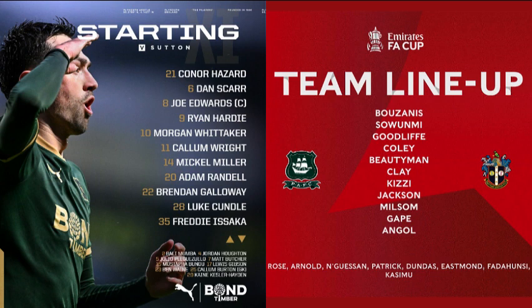Dan Scarr on the ball, instep of the right boot, plays it wide to the right-hand side for Joe Edwards. Edwards for Cundall. Cundall waves it back for Dan Scarr, rolls it into the middle for Hazard. Hazard, left-footed, just stabs it outside his penalty area for Galloway. Comes forward, he has a little bit of room, plays it into Randell, centre field, halfway inside the Argyle half. Argyle attacking the Devonport end in this second half.